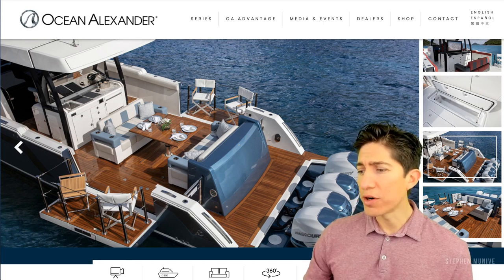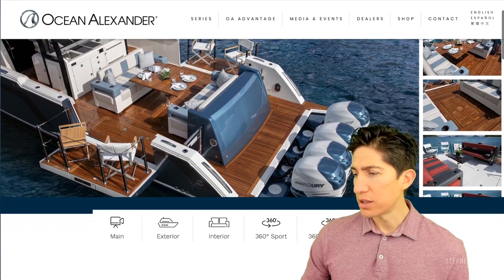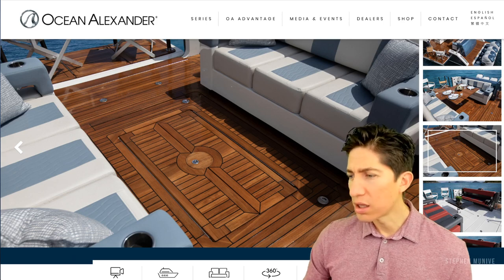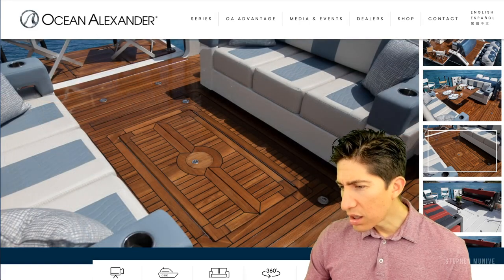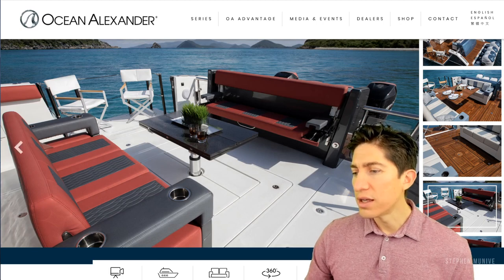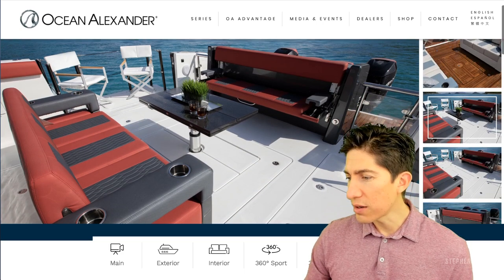Looks cool. I wonder if you can get other engine packages, like can you put Yamahas on there, or is this just for Mercury? That's a good question. Does the table hide away? It looks like it does. And then the latches go on top? Yeah, looks like that table goes down, and then these hatches go on top, so the table completely goes away.